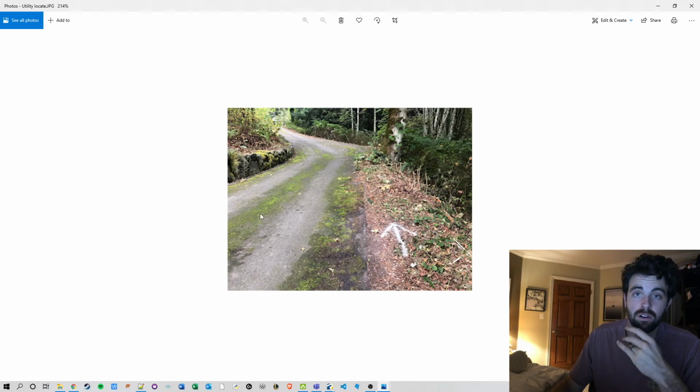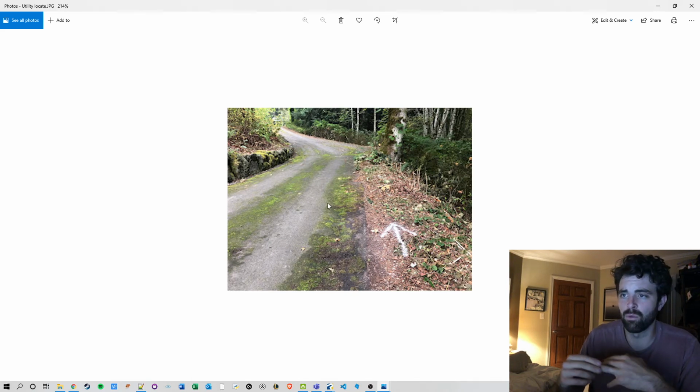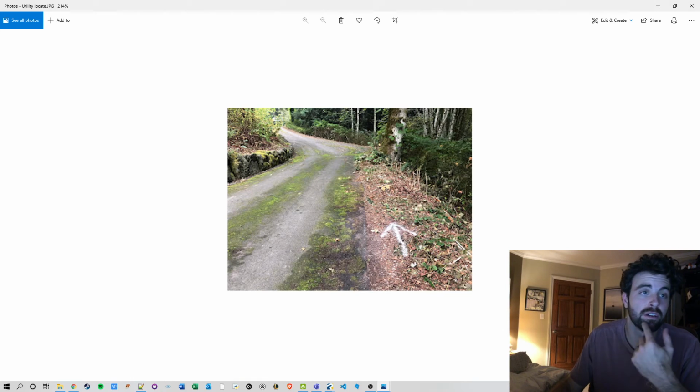And I don't know where this water line runs. There's no way for me to test it. I didn't know where it ran. So I actually called in a utility locate, which in our area I think is 811. And then you order a bunch of people who have any history of doing utilities out in that area, and they'll come out and spray paint areas where they find their stuff or not stuff.